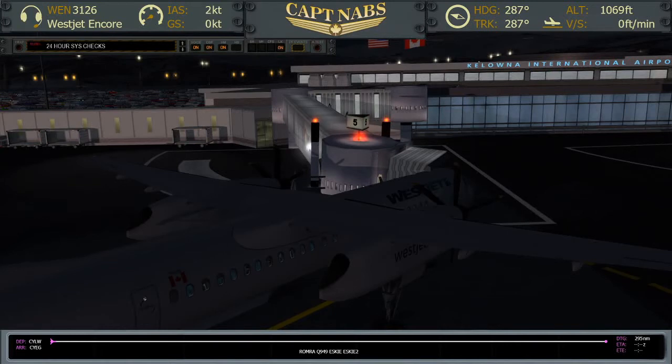As you can see, we've got the Encore Dash 8 Q400 loaded up, and we are at the Kelowna International Airport here in British Columbia. Beautiful BC, beautiful airport. This rendition in particular is done by SimAddons. They've done some great Canadian scenery. It looks really good. Canada is an underrepresented market except for the absolutely huge major airports, but most of the rest of Canada is very underrepresented in the flight sim world, so it's nice to see someone like SimAddons give Canada a little bit of love.